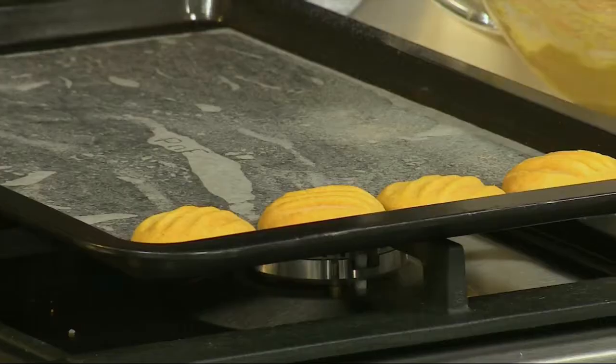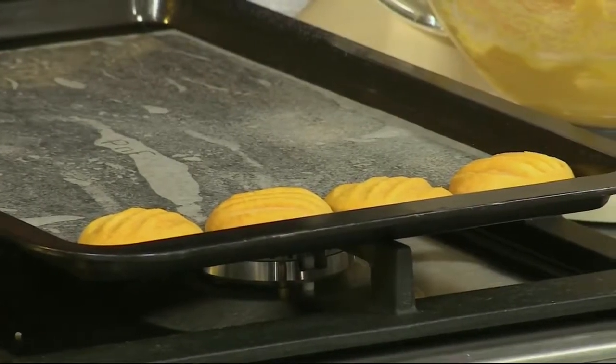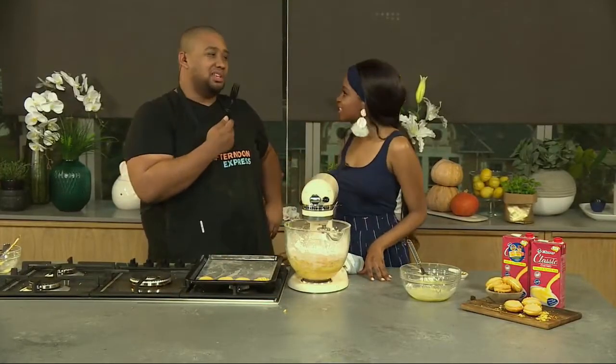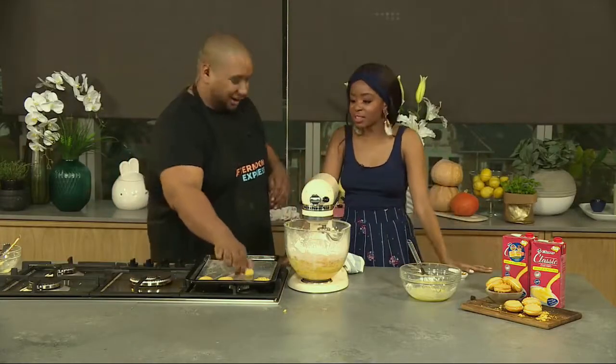You thought it was some fancy equipment thing from France, didn't you? I literally thought that they flew in the guy from Paris himself just to make these little grooves in our biscuits. Amazing, life-changing, revolutionary, everything. I see the world differently.